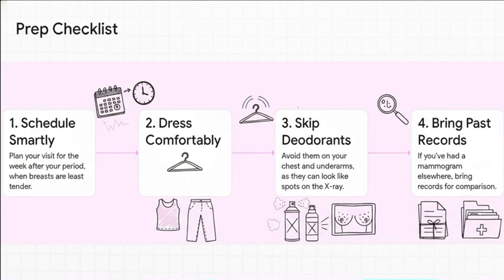Now, number 3 is a big one. Skip deodorants, lotions, or powders that day. Why? Because some of them have tiny metallic particles that can actually show up on the X-ray and look like something they're not. And finally, if you've had mammograms at a different facility, bring those records along. They are so helpful for comparison.